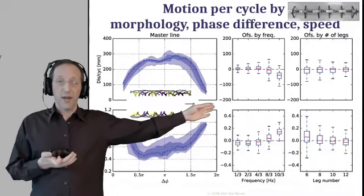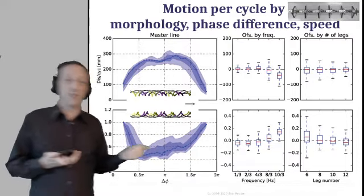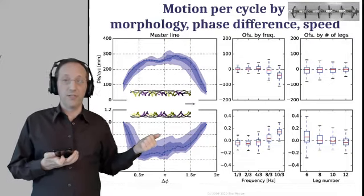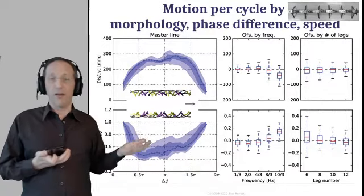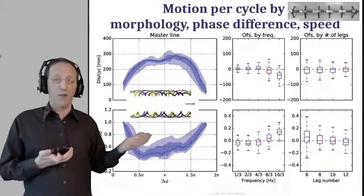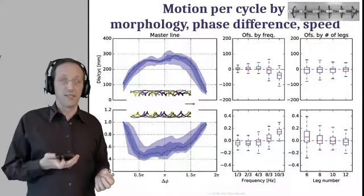So the plots you see on the right show you the offset from this mean behavior, the blue line in the middle, as a function of the frequency with which the robot is moving and as a function of the number of legs. And you basically see that for all numbers of legs and all frequencies except the highest, we don't really see a big change. So this entire family of robots is moving geometrically, is moving in a Stokesian way, where it is only the shape change that governs how far we travel, even though we're slipping a lot.